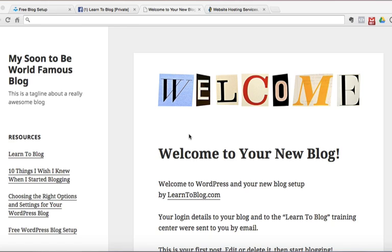So we're going to literally install this blog, build it on your domain name, and then turn the keys over to you so you can go in there, log in, and start customizing and publishing content, not having to mess with any of the hosting details.